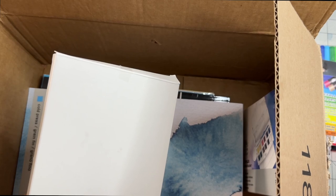I'm just going to give it to her so she has fun Halloween washi to play with too, because she's going to love it, and I'll eventually get the Grinch one.